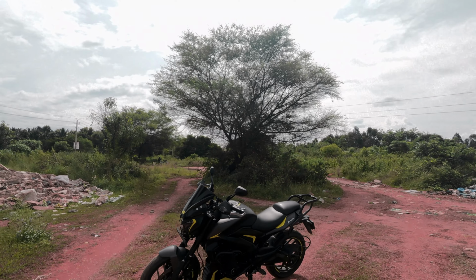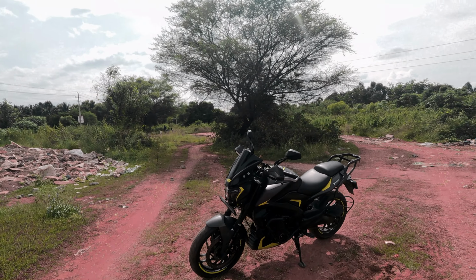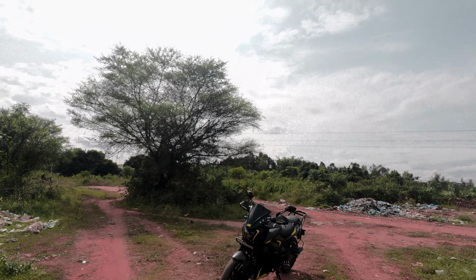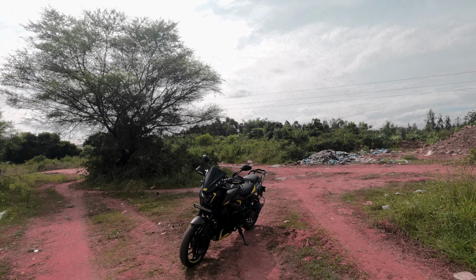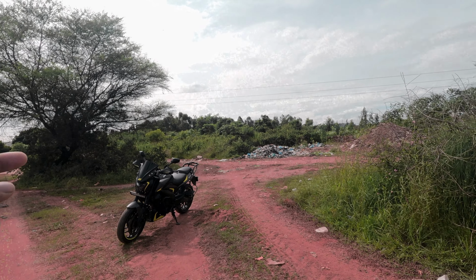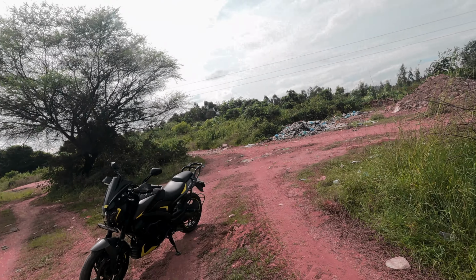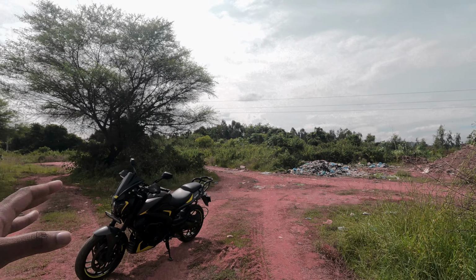But the look, okay. Not because I am a Dominar lover, but personally, I like the look of this bike. You can see in front of me the massive looking bike, and my bike is completely in stock condition. I have done a few aesthetic changes. One more thing I have to mention: it is in your hand how you maintain the look of the bike. There are different ways to do that. I like this look so much.